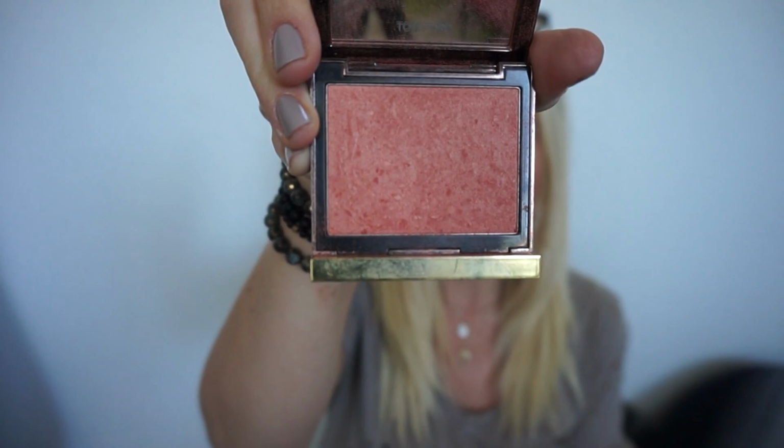Next, blush. I've been sticking with the same blushes lately. Both Tom Ford, the color Flush and the color Love Lust. I'm wearing the Love Lust today. Really love it. Tom Ford blushes are pretty spectacular. I feel like they have exceeded my expectations in the blush department.